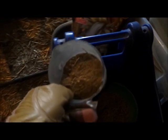And how much they get of this depends on the time of year. Right now they're getting more because they're only eating hay. In the summer, when they're on really nice pasture, then they'll get a lot less, but they always get some of it. And I've topped it off with diatomaceous earth.